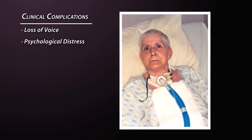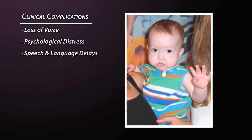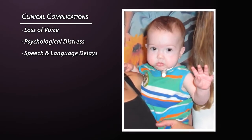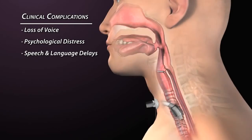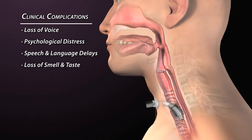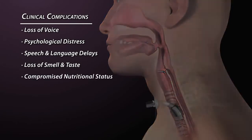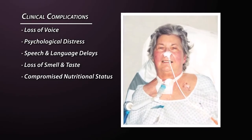For children, losing the ability to use their voice during the critical early years of development can lead to significant speech and language delays. Patients with tracheostomies also have reduced senses of smell and taste, which can lead to poor appetite and compromise nutritional status, sometimes requiring supplemental feeding through a nasogastric or PEG tube.